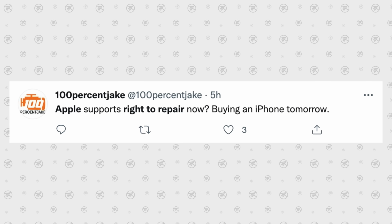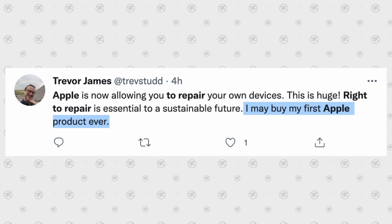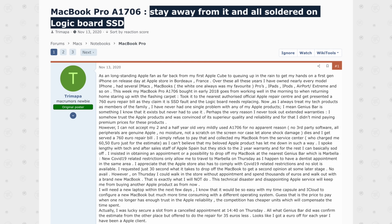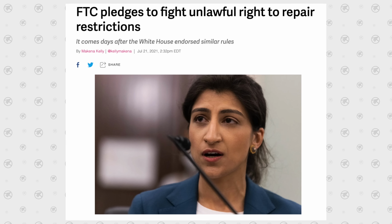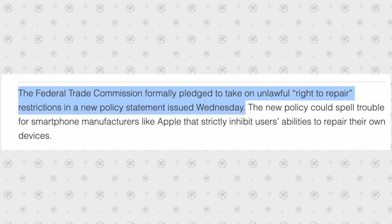Now, this has already been creating problems for Apple, because I personally know people who refuse to buy Apple products solely because of Apple's stance on repairs. And this is especially true for their MacBooks, which feature soldered on storage and other components. But the even bigger problem for Apple came on July 21st of this year, when the Federal Trade Commission formally pledged to fight unlawful right to repair restrictions.